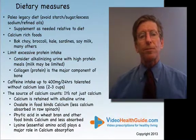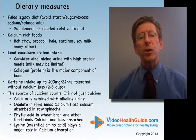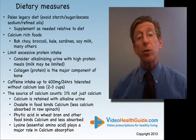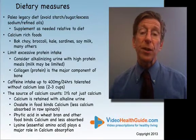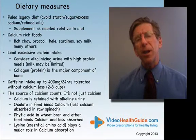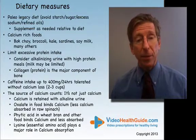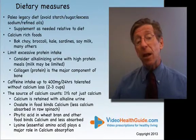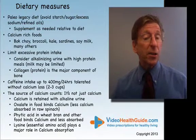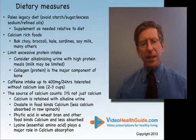Dietary measures. Paleo legacy, as I've said, is a good way to start. Calcium-rich foods include bok choy, broccoli, kale, sardines, soy milk, and others. Limit excessive protein intake. A very high protein intake that is just acidic, that is not balanced by vegetables, can be damaging. Caffeine up to 2 or 3 cups a day is not a problem. It's just well tolerated. And sources of calcium make a difference.